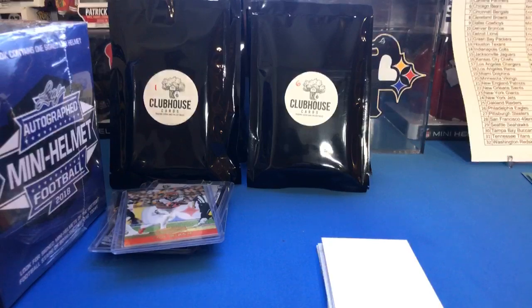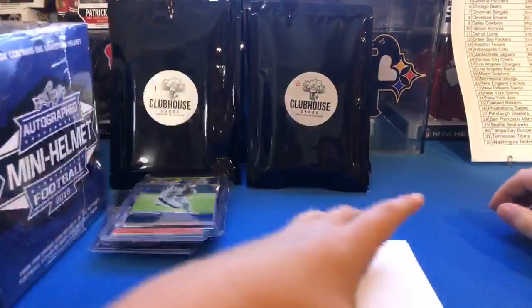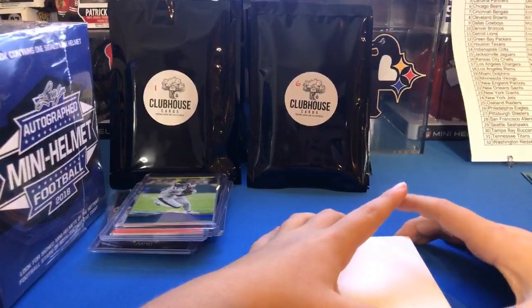Oh, perfect. All right. Alshon Jeffrey, nice. All right, this is the mem, so I think it's a guaranteed patch. Let's see.